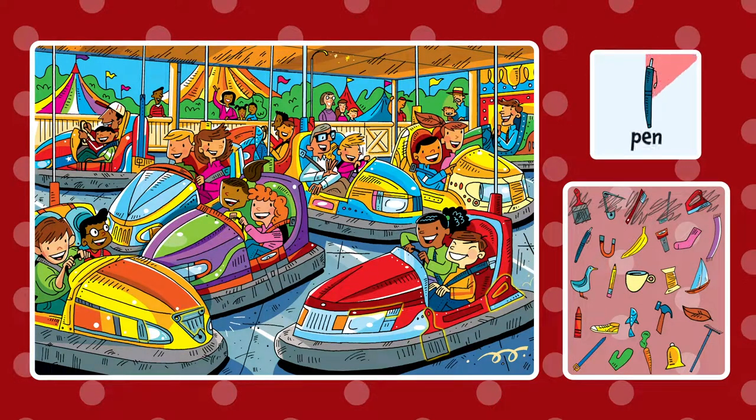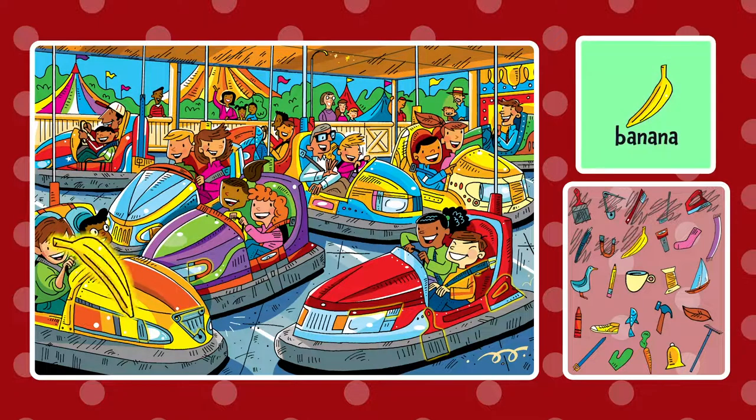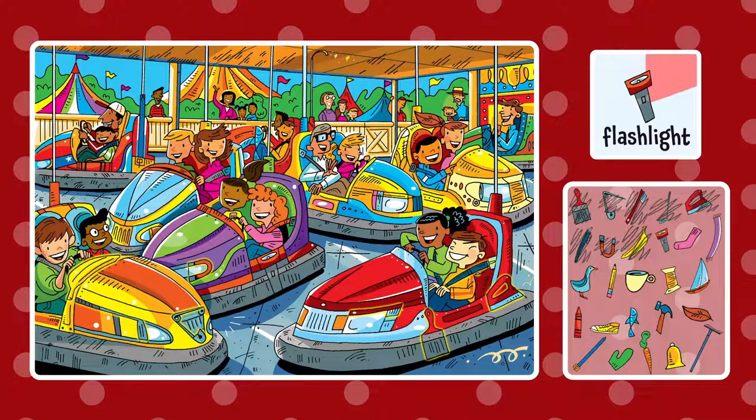Can you find a pen? Can you find a magnet? Where is the banana? Do you see a flashlight? Can you find a sock?